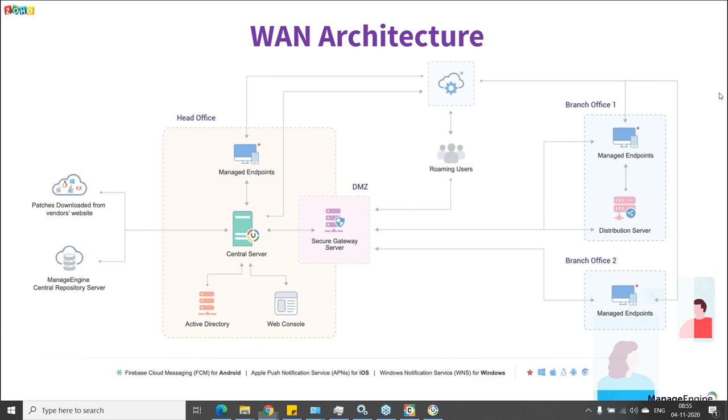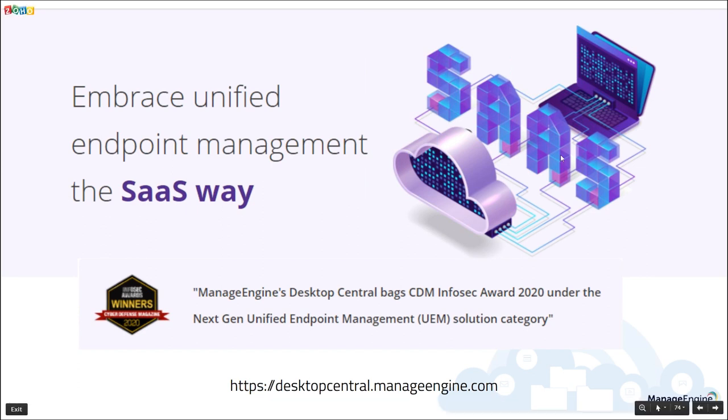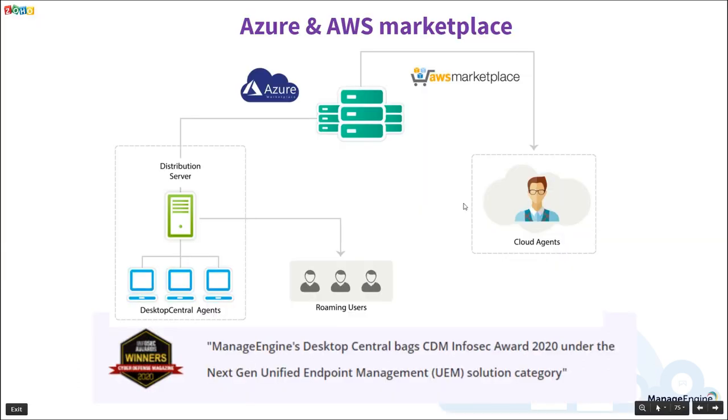Finally, looking at the architecture behind Desktop Central, you can manage machines in your local network. You can manage machines in different locations as well. If you have different locations you'd like to manage, yes, that's possible. We have a concept called a distribution server, more like a distribution point, which takes your patches and distributes them to those locations. You also have a secure gateway. This is to manage roaming users. If you have users that are connected over the internet, you can utilize this secure gateway in order to connect to those devices.